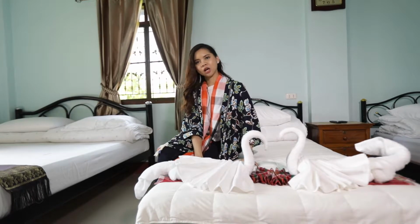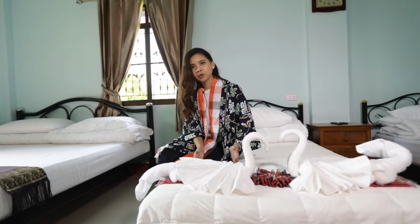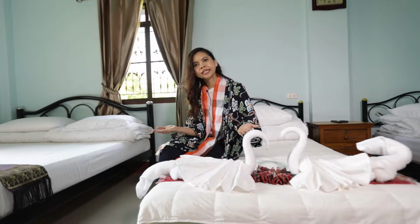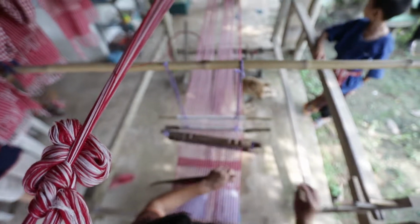This is one of the accommodations. You can stay here for one night or two nights, depending on your availability, and then you can have a chance to eat salmon. Oh my God, so nice.